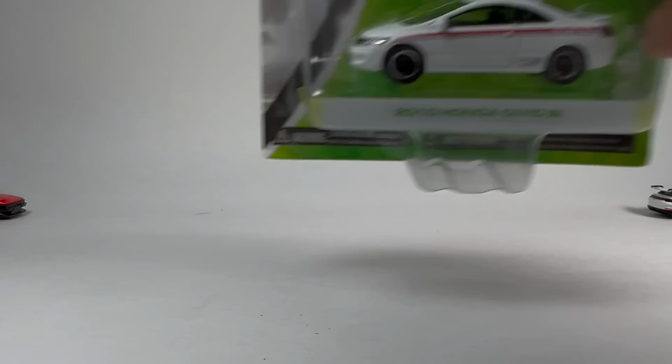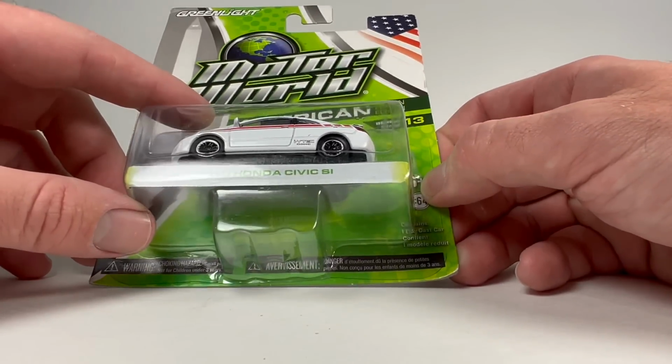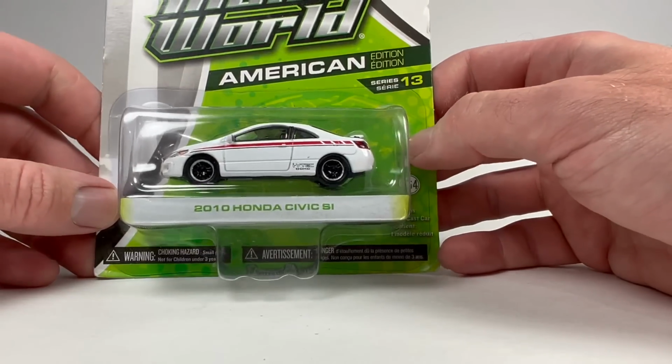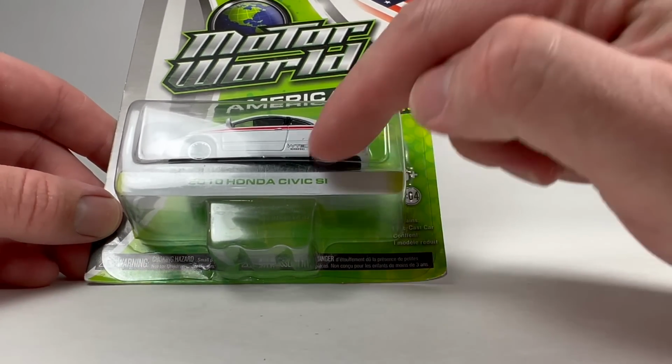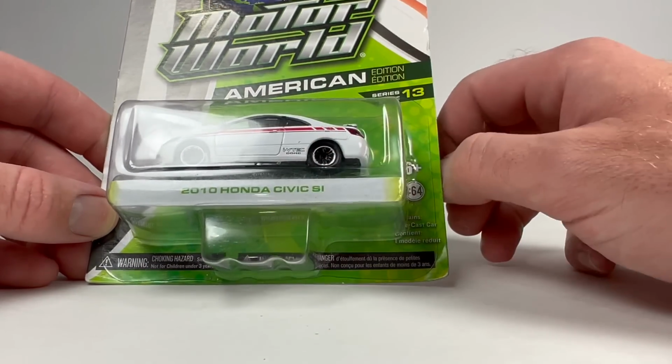All right, Motor World then. So speaking of Motor World, we got to open up these Civics. I've been sitting on these for a little while, and I guess we'll start with that white one right there. It's kind of a cool tooling, but not all that crazy cool. It's a little bit, I don't know, like I think it's the rear, the way it looks back there.